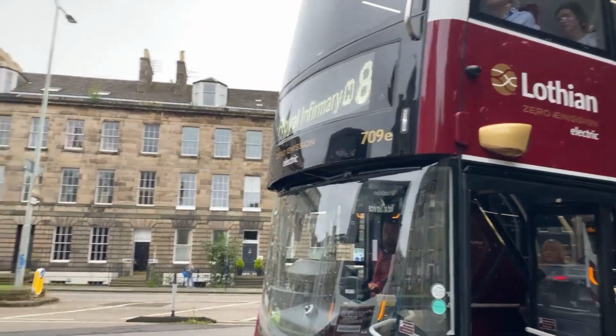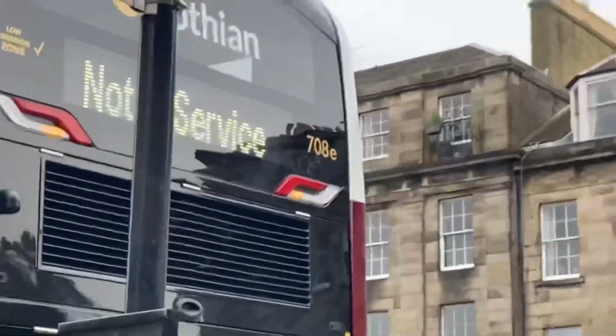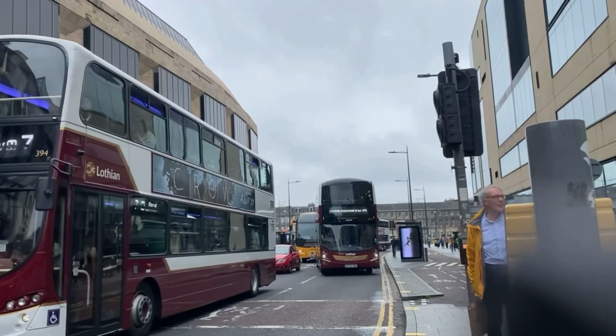So I'm now having swapped from 709 to 708. That's fun. I'm only going up to St. James, so I didn't get on 708 in the end. Doesn't mean I'm not going to film it, though.